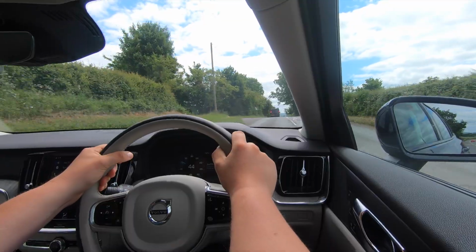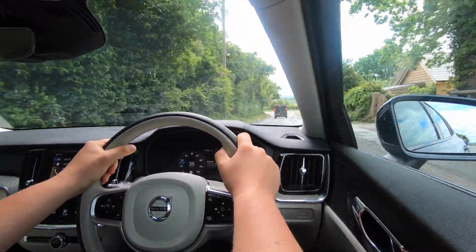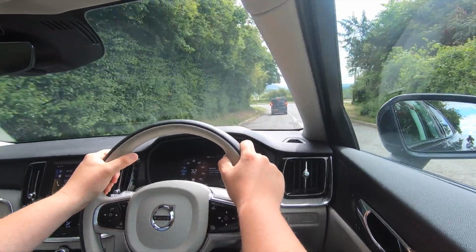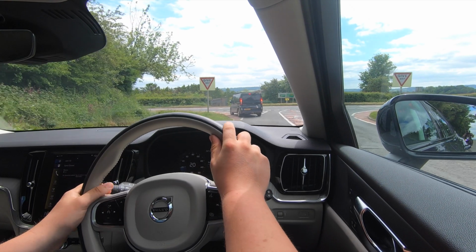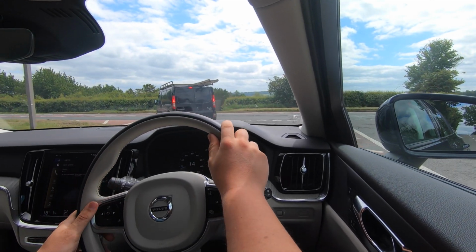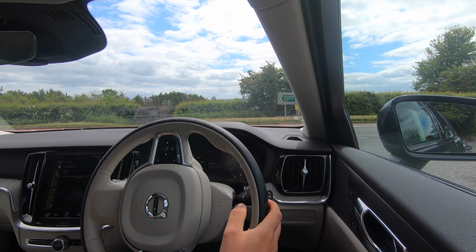but Volvo really care about their customers, I think, is what I'm trying to say here, and the way that they set these cars up, you can really tell. There's a slightly rougher surface. We've got a bit of space now. We've got this van out of the way. Just gotta make sure we're clear to pull out.